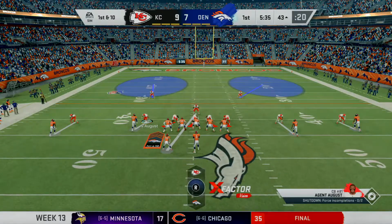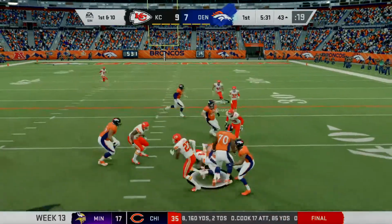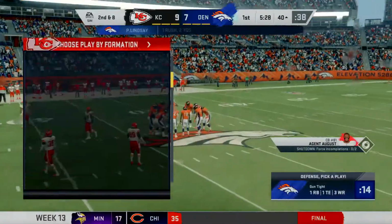It's 1st and 10. Now the first carry here for Phillip Lindsay. Not much there. Maybe a couple as he's taken down at the 40.